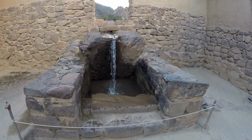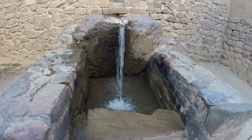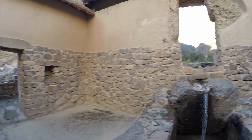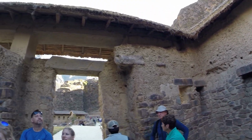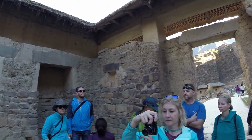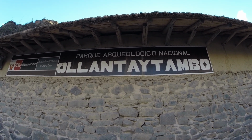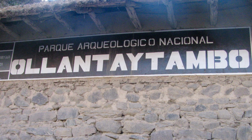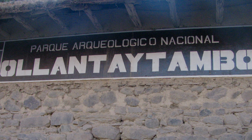Another reason this area was chosen was because of all the underground water channels. The aqueduct system built here is still fully functional today. So I've been studying a little bit of Spanish, and that says the National Archaeological Park of Ollantaytambo. Although you probably don't need to know Spanish to figure that one out.